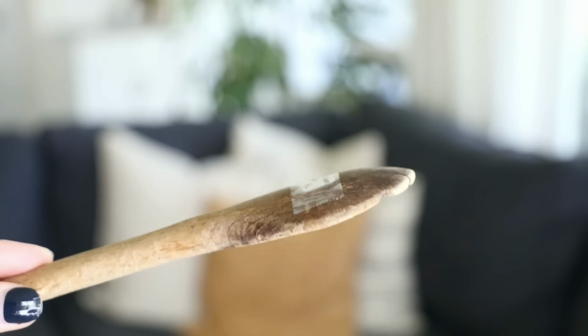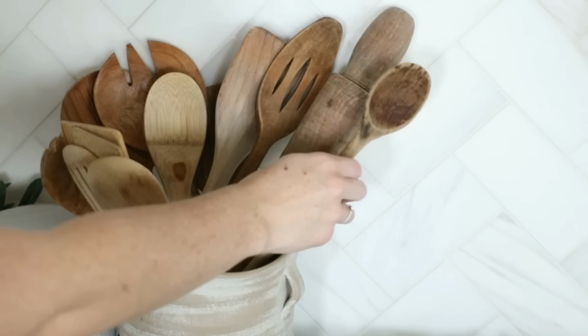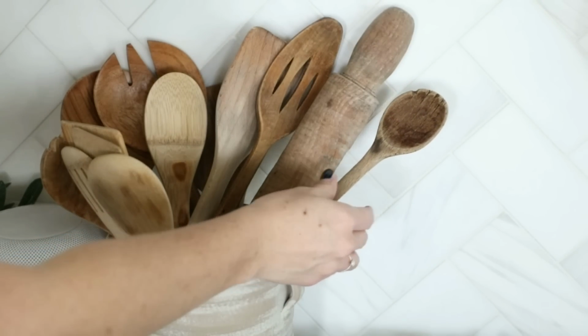I think when you add stuff like this to your kitchen crock, it just really makes your space feel very cozy, very lived in. I know I use those words all the time, but I don't know, there's just something about it that I love looking at. I love primitive, old, aged wood and that look and that warmth that it gives. And I do wash these before I put them on display.